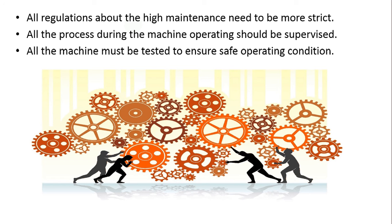All the processes during machine operating should be supervised. All the machines must be tested to ensure safe operating conditions. And even these guys down here, I'm sure they are well safe and carry out some safety measures.